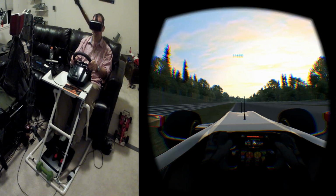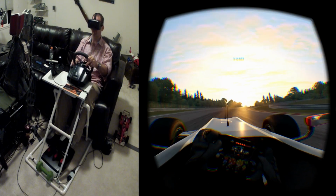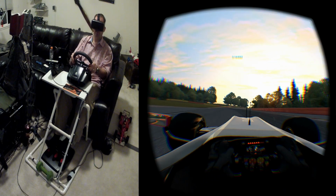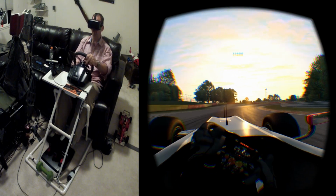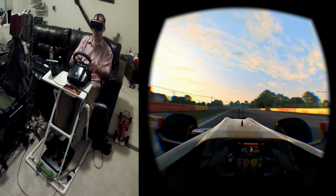The 3D effect works great with the brake markers. You can actually watch them approach and gauge their distance, which helps you slow down in time for the corners. Again, the lighting in this is absolutely stunning. Actually gets a bit distracting sometimes when you start looking off into the distance.